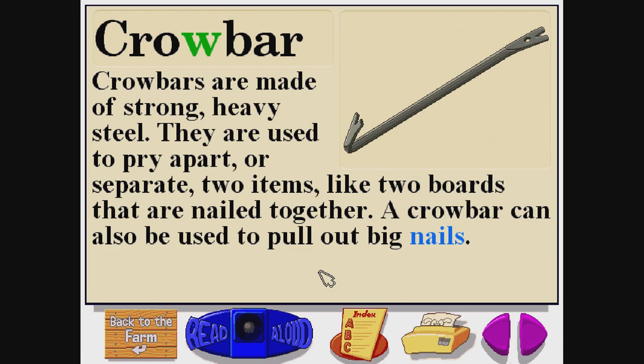C-R-O-W-B-A-R. Crowbars are made of strong, heavy steel. They are used to pry apart or separate two items, like two boards that are nailed together. A crowbar can also be used to pull out big nails.